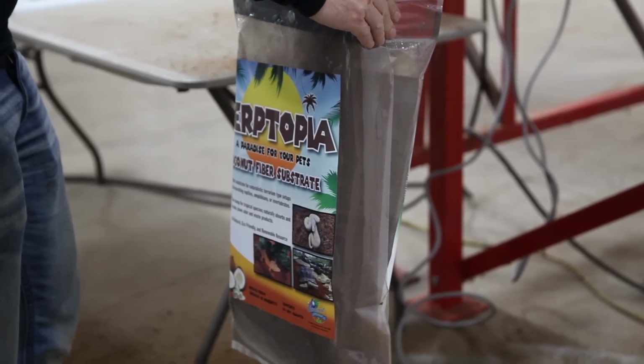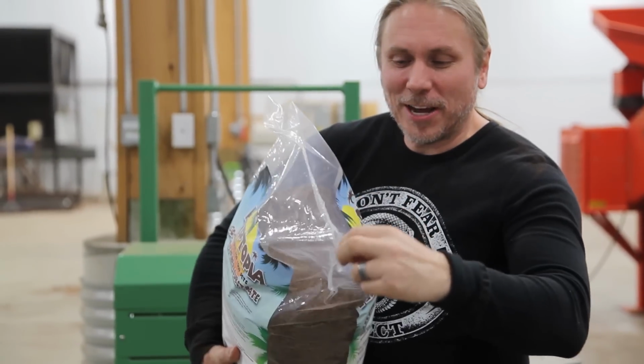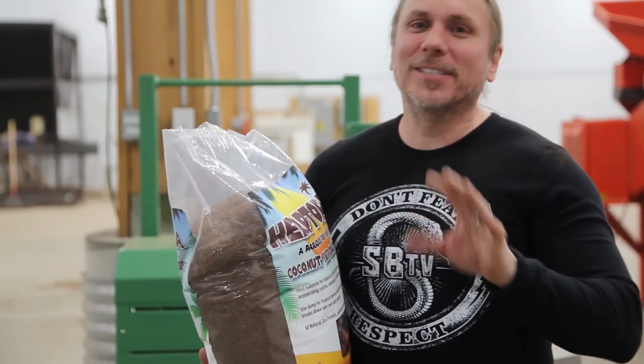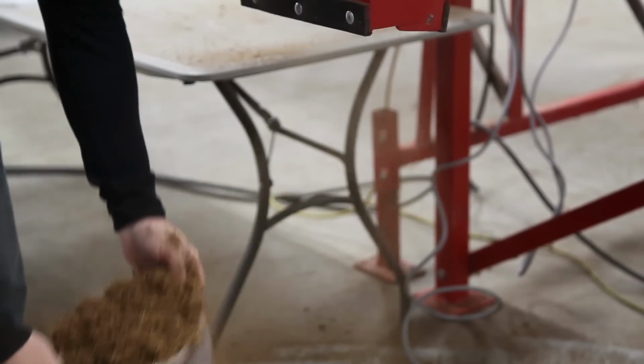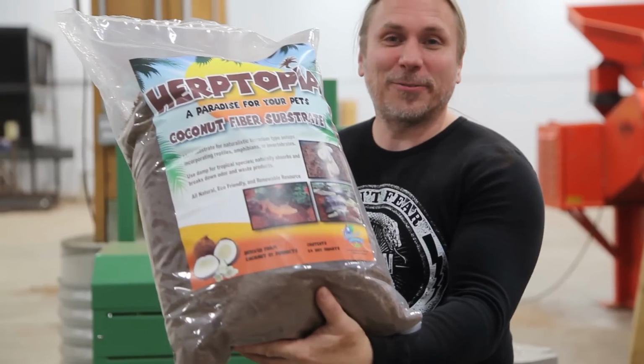All right, guys, that may have been the worst bag ever. I mean, look at this. I've got a hole on the top. Regardless, I think that I might want to stick to snake breeding and doing animals rather than bagging. But anyways, that's the process. You basically just get it in the bag, you feed it through, and obviously you don't feed it through crooked, but there it is, finished product.